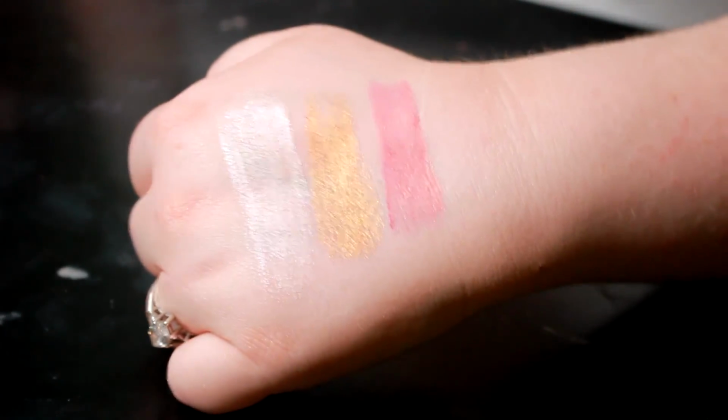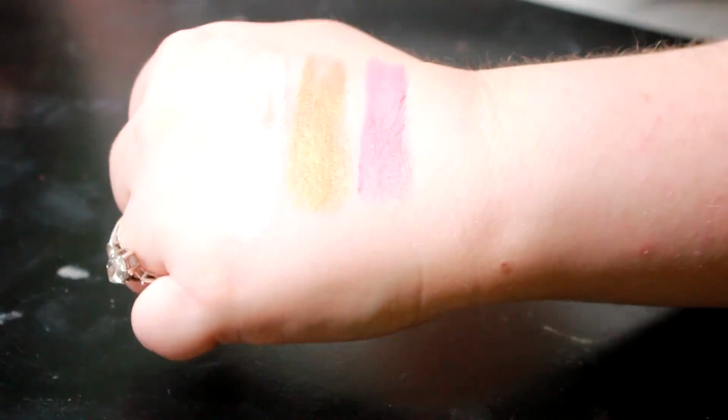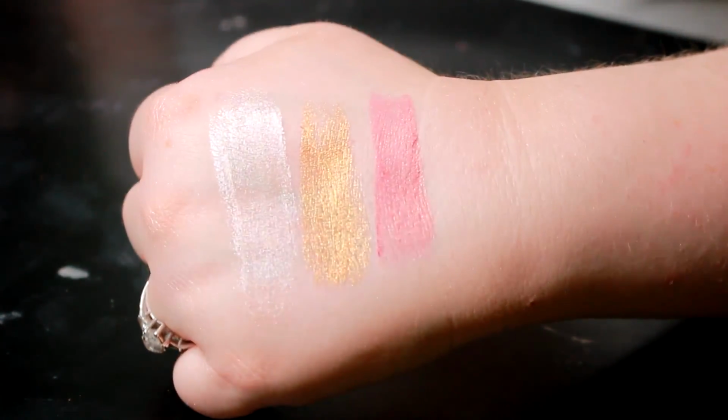And then the final 3 products I have are also from e.l.f., and these are called the e.l.f. Body Shimmers, and they look like this. So I actually have 3 of them, and the packaging is actually kind of cool. They look almost like baby deodorants. So the 3 colors I have are Mystic Moonlight, Golden Glow, and Cosmic Coral. And so these are the swatches of those, and these are actually kind of cool.